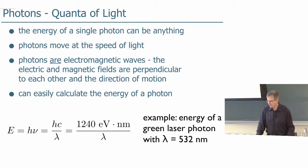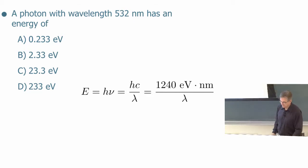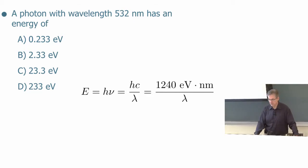So for example, what is the energy of a green laser photon here with 532 nanometers? Let's do the clicker question. You probably shouldn't necessarily require your computer to do this. You just have 1240 eV nanometers divided by 532 nanometers. See, we conveniently put this combined constant into electron volts and nanometers.